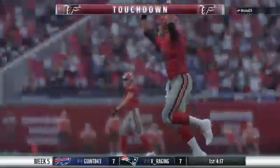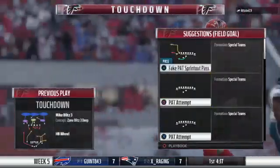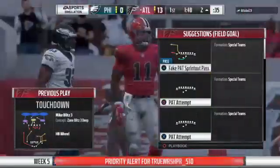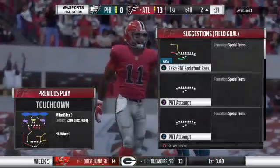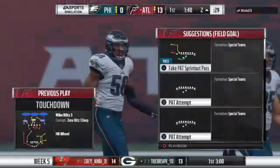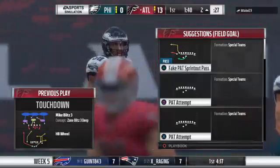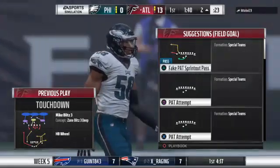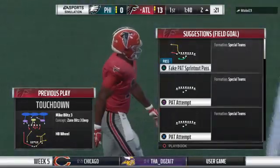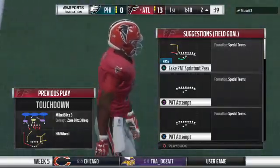Touchdown, Falcons! Julio Jones, his 6th touchdown of the season, and the Falcons will extend their lead. As a fan, is there anything prettier than a well-executed post route? No, it's a thing of beauty, especially when it's done like that for a touchdown. The throw, the catch, and how about the run after to get it to the end zone?